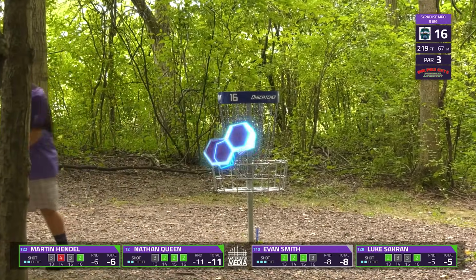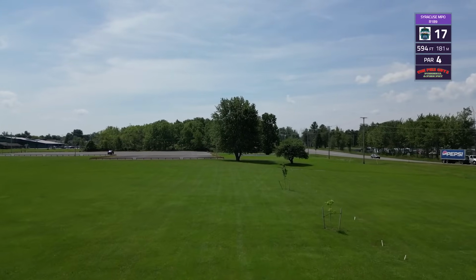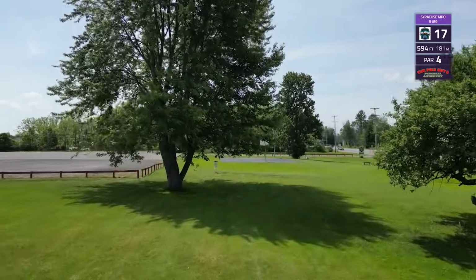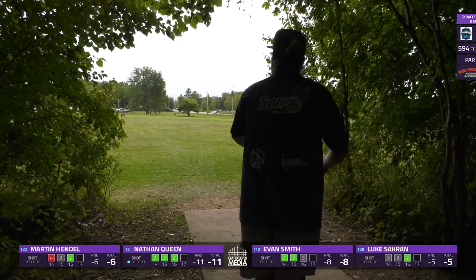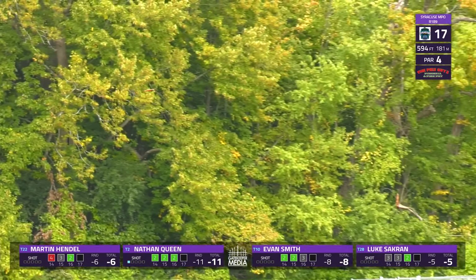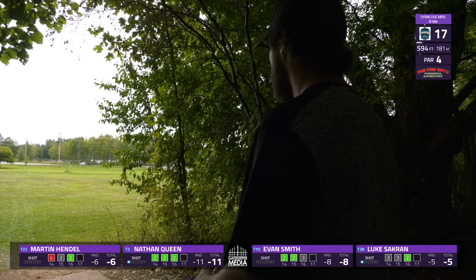Another birdie for Nathan, getting to 11 down. Here we have hole 17, par 4, OB parking lot there, way out in the fairway on the left, and a split OB line on the right, 17 and 18. You're just going to see a lot of big drives out to this left side, give the player the option of either going around that tree over the parking lot, or if they're far enough right, you have a pretty straight shot into the basket. OB long as well.